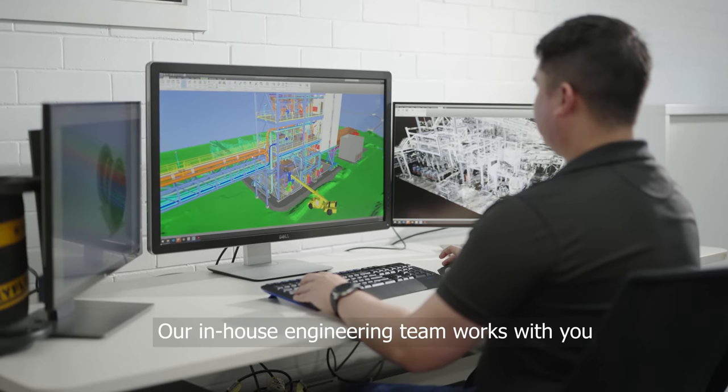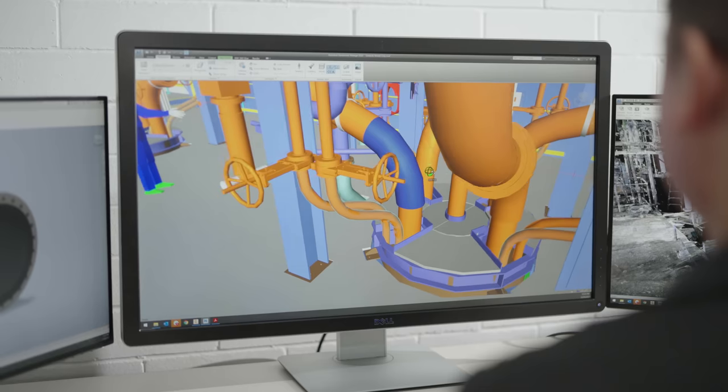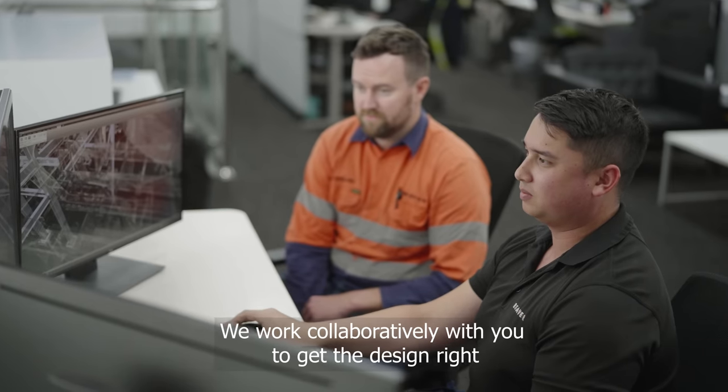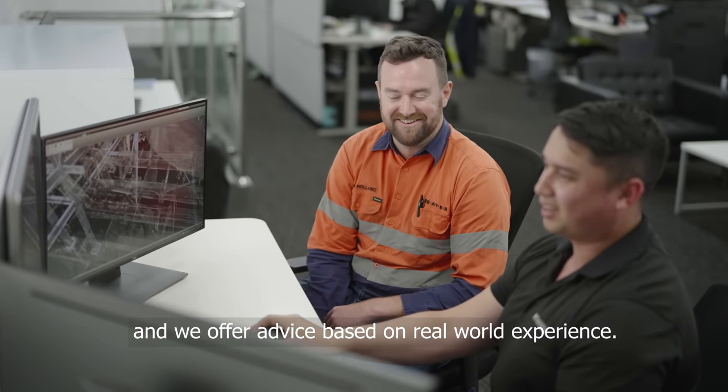Our in-house engineering team works with you to find the right solution for your application. Every one of our hoses is custom built to suit your application. We work collaboratively with you to get the design right, and we offer advice based on real-world experience.